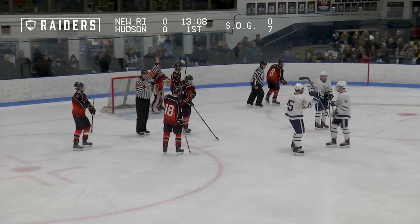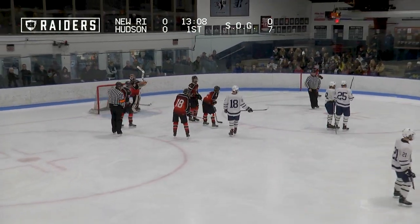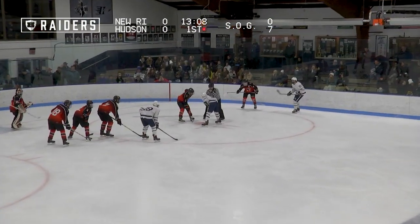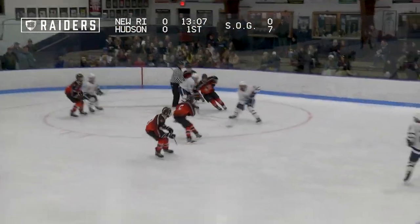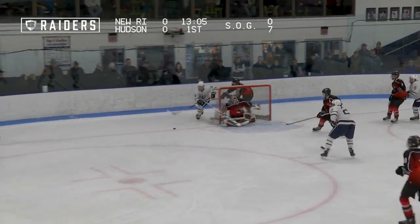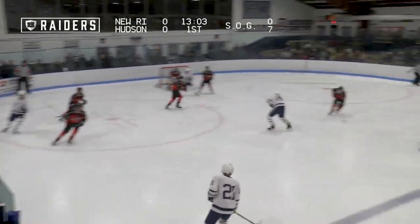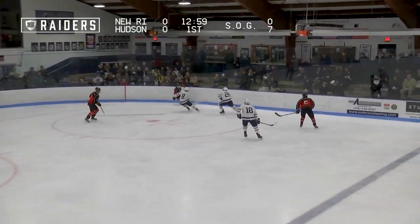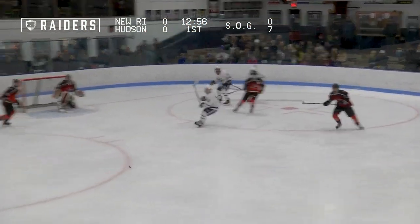Talk about the howitzer from in tight. He just unloaded the cannon there. Wrap around right in front. Wags backhander, trying to get that one on into his partner. Nice pass. Number 18, Mears. Kokendorfer gives chase. Boy, they are just all over this New Richmond squad.